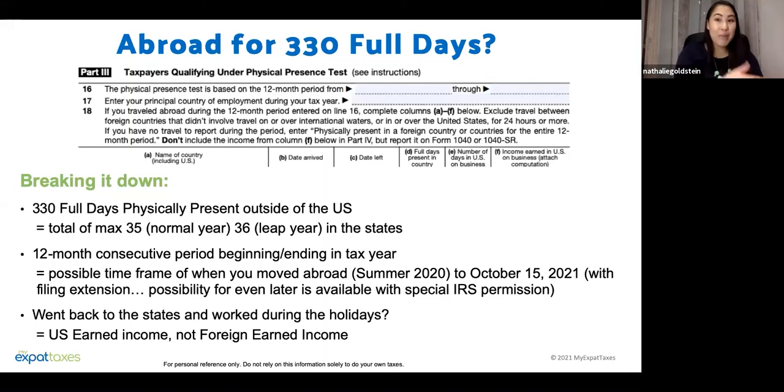Obviously, if you came in after January 1st, you just don't pass it for your first year abroad. So you have to qualify under the physical presence test. You're going to have to calculate a 12-month period where you were abroad for 330 full days. Basically, that just means that you cannot have been in the US for more than 36 days.